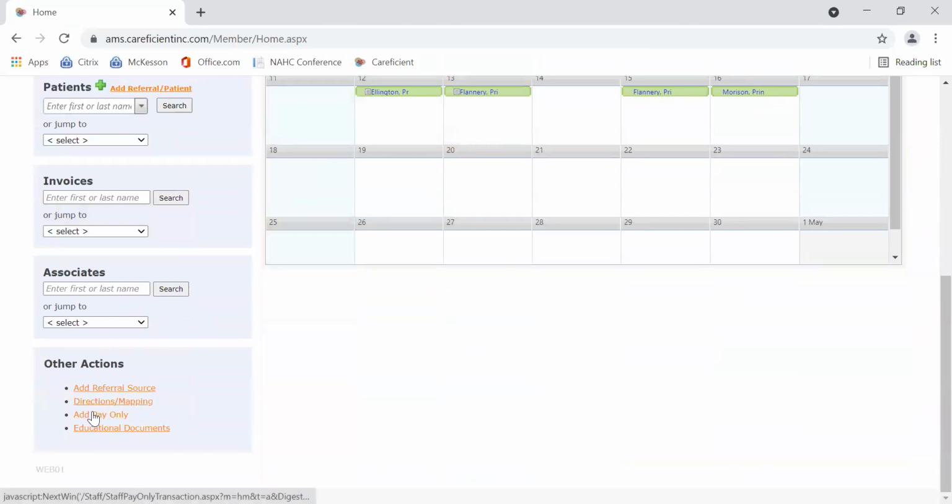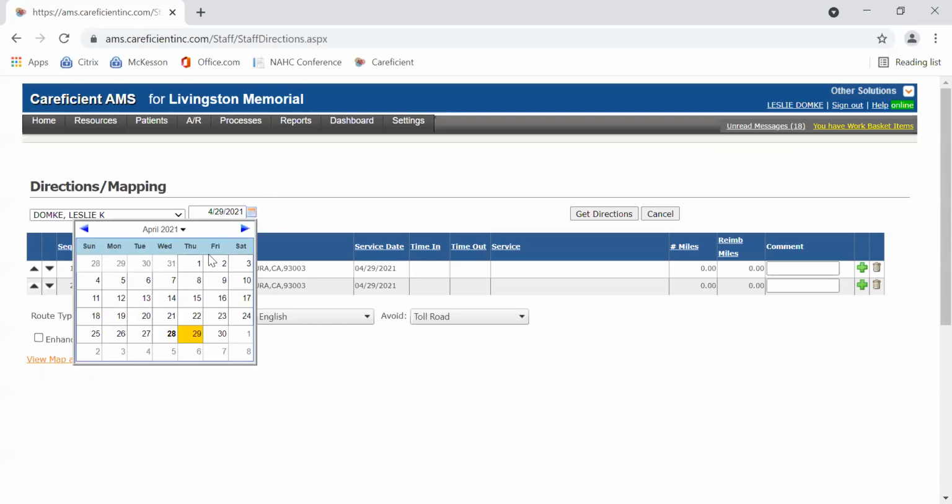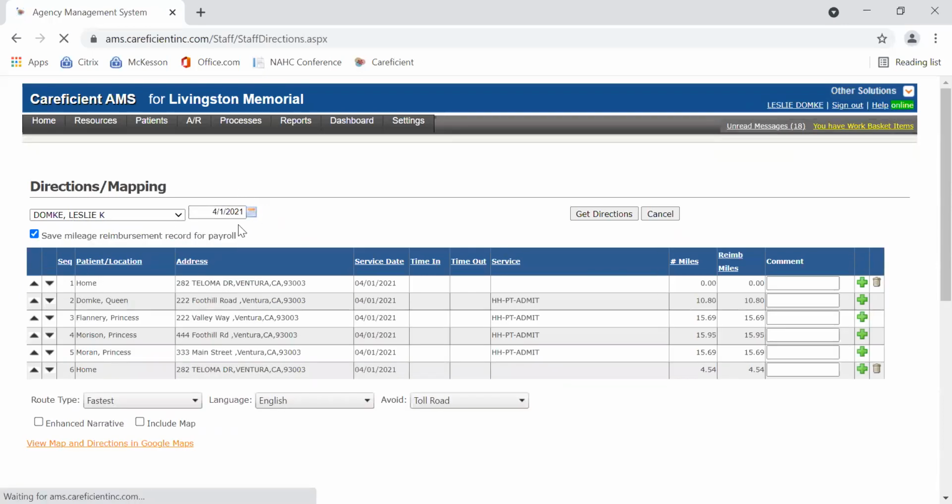It looks right to me. I'm going now to the left side, directions and mapping. This defaults to tomorrow, but I want to look at today, but we're going to pretend today is 4/1. I'm going to change my date. And now all those patients I saw on my calendar are now here with an additional 2 addresses for home and home. Now, when you log in, the first visit of the day here under number 1 is going to be your house.